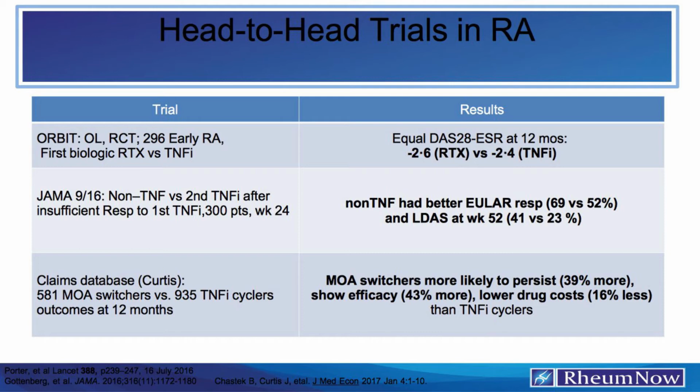So next, there are other head-to-head trials that have looked at this issue about other MOA use. The ORBIT study was actually an early RA trial published in Lancet, where you did either rituximab or a TNF inhibitor, and they had a lot of the same responses across the board. I'm just showing you the DAS ESR reductions in both groups, that it didn't matter whether you're using a TNF inhibitor or rituximab, a drug which most rheumatologists don't use for fear of PML, a 1 in 30,000 event, but it's a very good drug. It works great. This shows it works as well as the standard of care for most of you, which is TNF inhibitors.